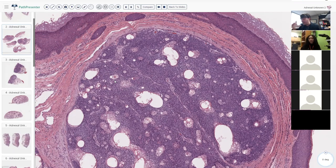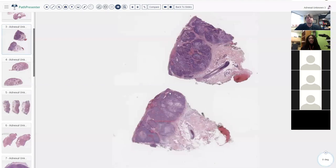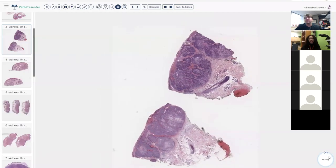I appreciate it. Now, this is a sebaceoma. All right, so let's move forward. And by the way, I'm using PathPresenter here, which is a really fantastic website designed by Raj Singh and some colleagues.